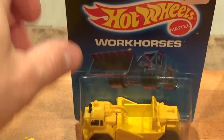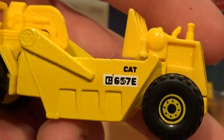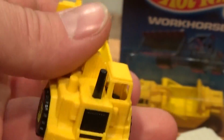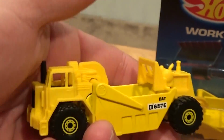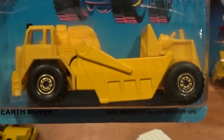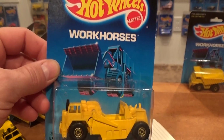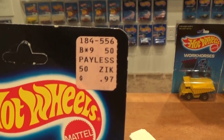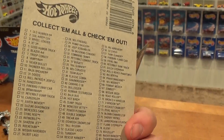Now what we've got here is Earth Mover has the Caterpillar 637E Tampo with yellow centered wheels. It's a metal and plastic beast. These are worth about $5-$10. Now I dare you to try and find one that has gold plated rims in the package, so you know it's not a forgery. These are extremely hard to find. Back in the day at Payless, 97 cents. I think I paid about $40 or $50 for this.